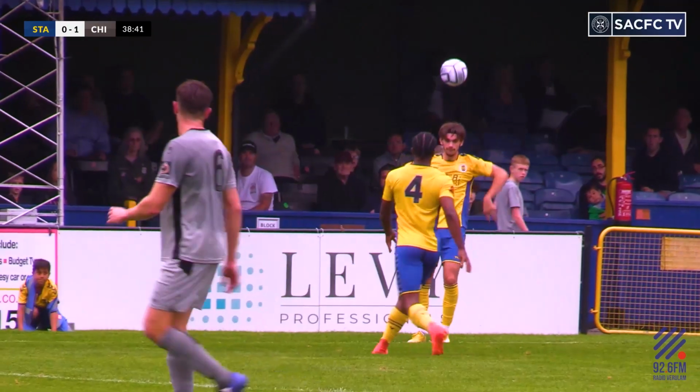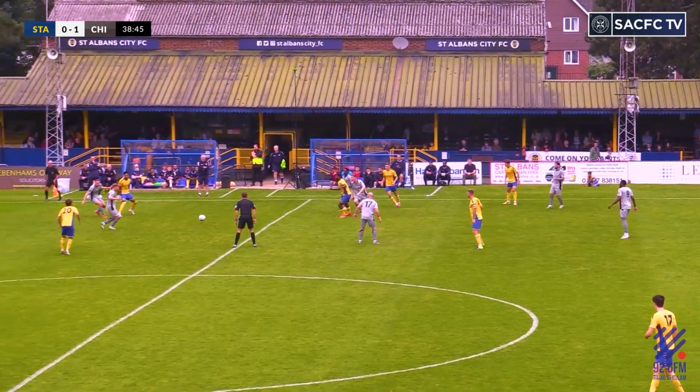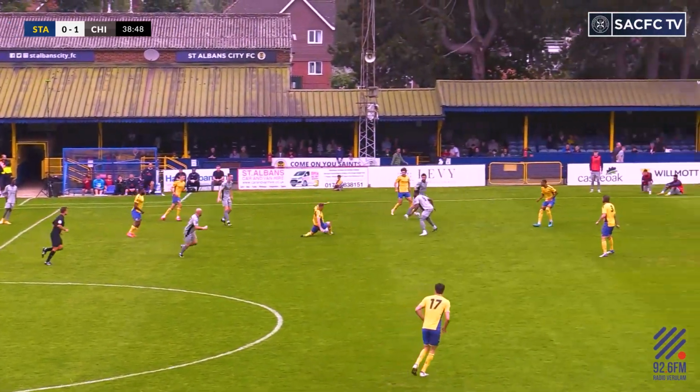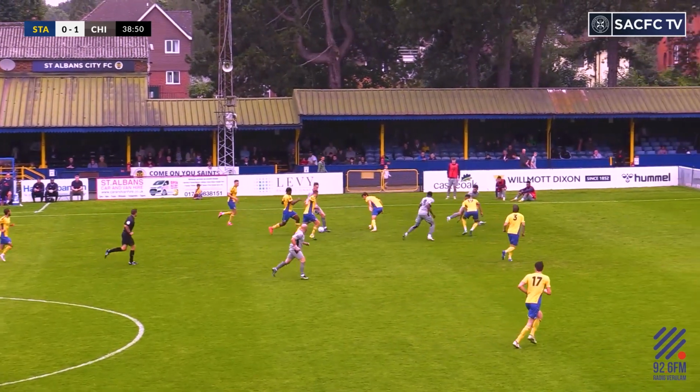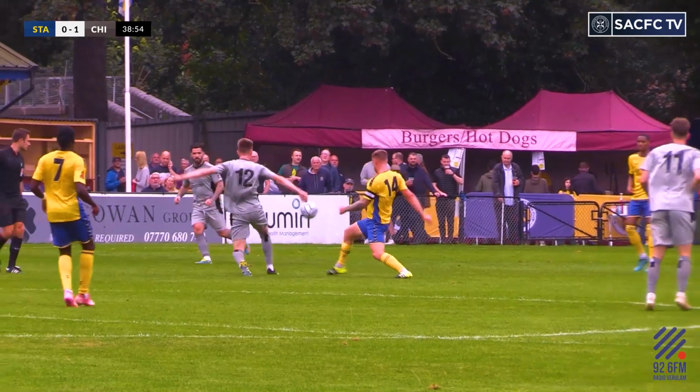This is the thing, Paul, because I think Mitchell Weiss, that's his best position in that number 10. When he comes wide, he's not as effective, but then when John came on in his first game, he was excellent when Mitchell came off and went in that number 10. So the Saints have got 2 number 10s that can play that very effectively, right?